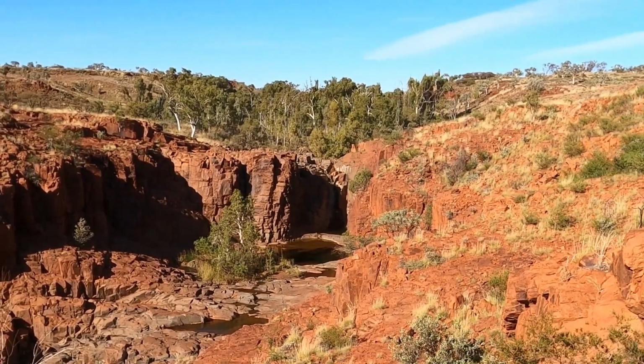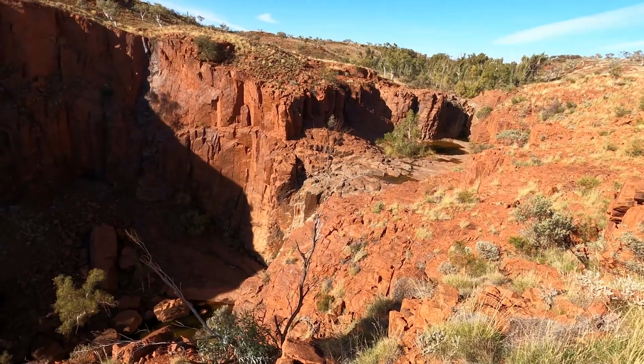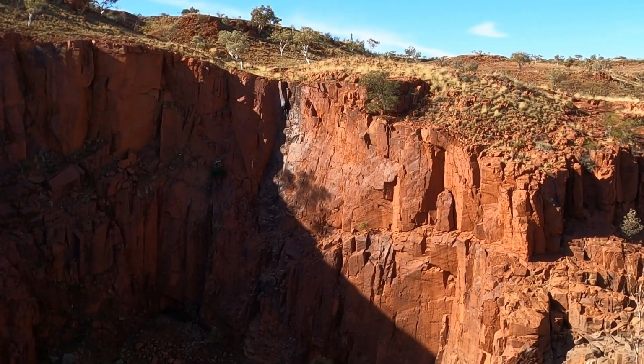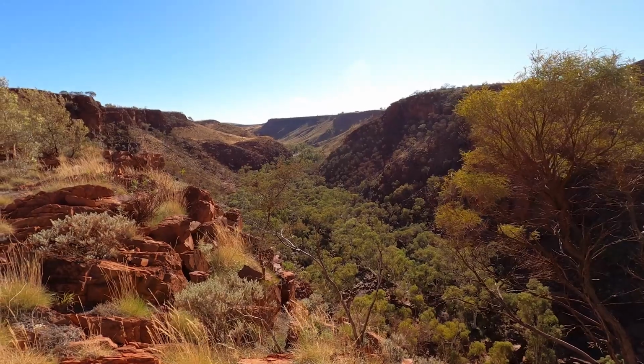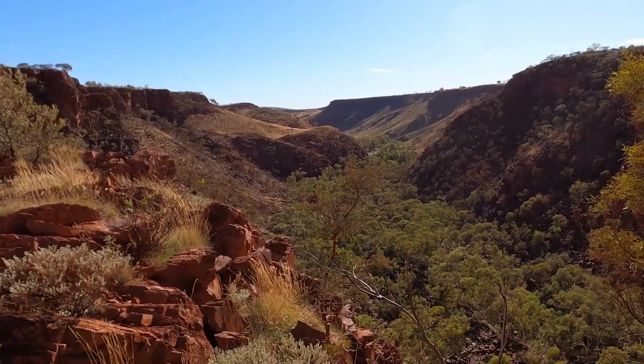You've got the top falls with a little pool at the bottom, and then you've got the secondary falls going down to another pool at the bottom. And then over on that face of that rock, it looks like there was a falls there as well, probably when the water's really hammering. And that's the gorge it's created. Very, very impressive for something that is not very well known.